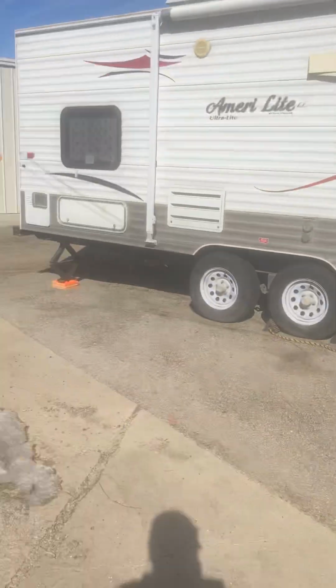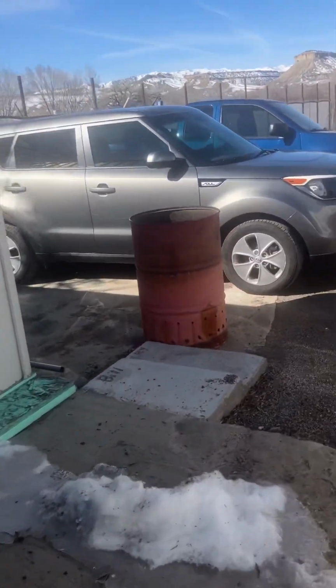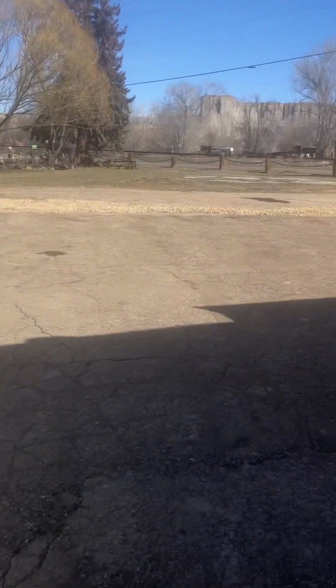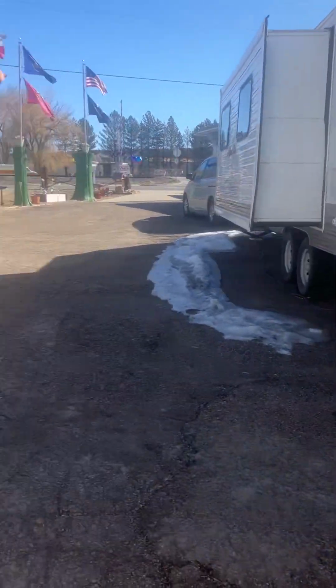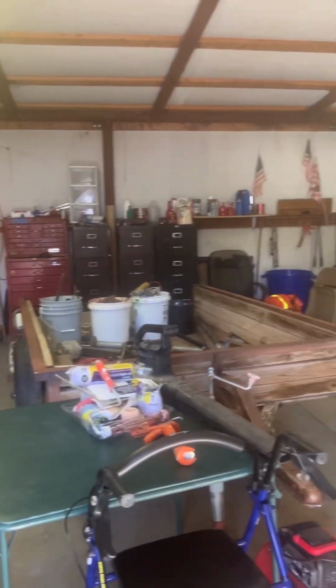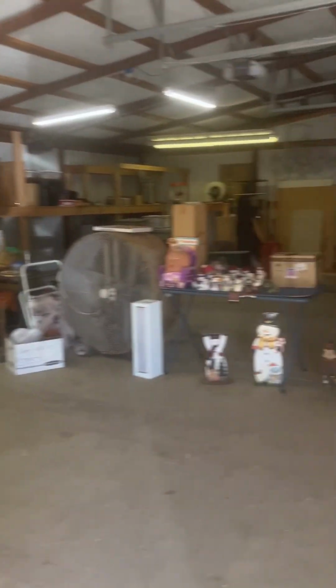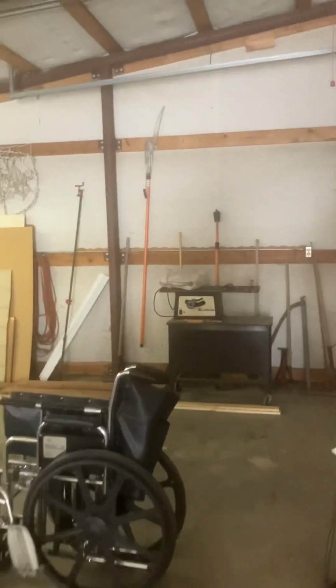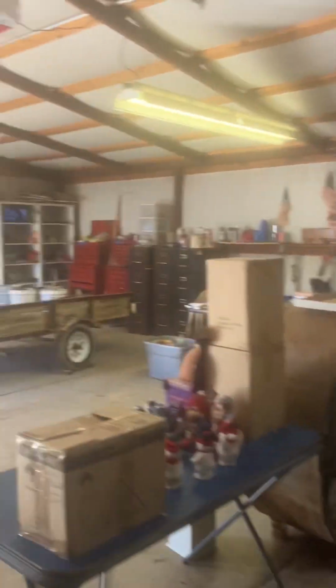It's got wood siding. This is a big driveway, big enough for all the toys. It's got a big shop to it, 3-car RV. Right now it's being used as a workshop, mostly. All automatic doors. This is what's gonna sell the property right here.